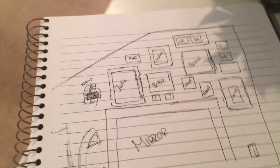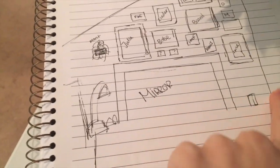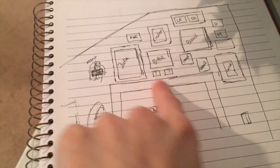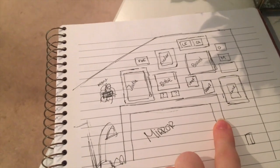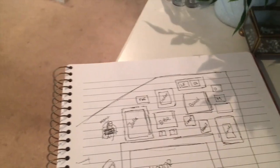Okay, so I started out by planning it. I drew the area. I know I'm such a good drawer, right? I drew the area and then knew all the shapes of everything and put everything in the frames I wanted them, and there's still some things I need, so let's show you.